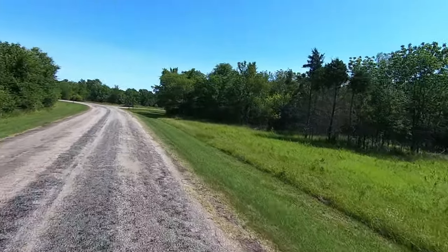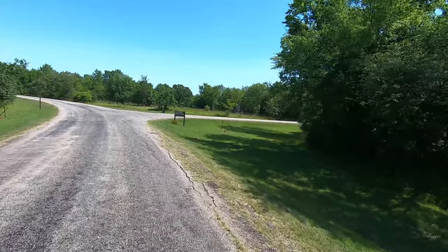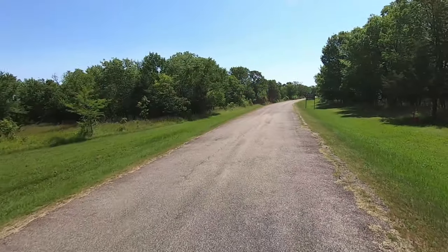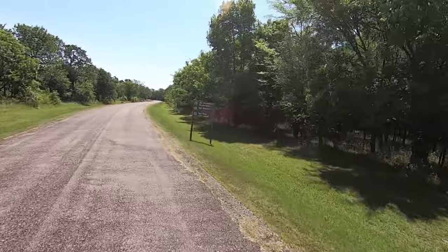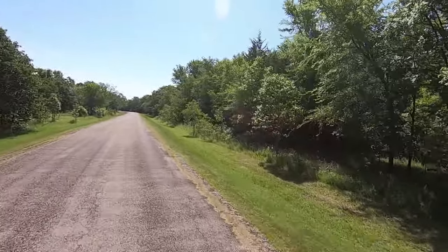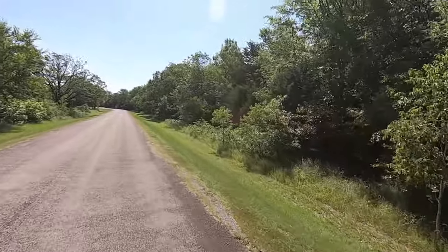If I were to compare this to my last Corps of Engineer park to visit, which was Lake Pat Mays West, from the scooter perspective, this is a lot more fun to ride the scooter in. From the camping perspective, Lake Pat Mays was way better. And you'll see why when we get into the other loops.